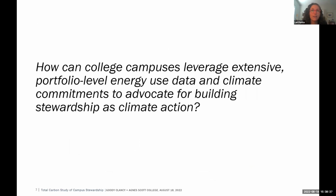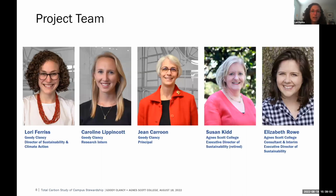So I kind of already gave this background, but when Susan and I first spoke about this, we arrived at this question: how can college campuses leverage their extensive portfolios of buildings, and secondly, all of the information and data they have about portfolio level energy use and carbon emissions, as well as their pretty ambitious climate commitments to advocate for building stewardship as climate action? And that was the genesis of this study.